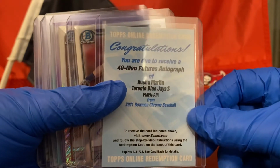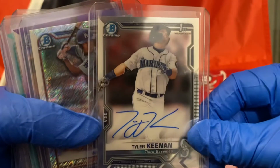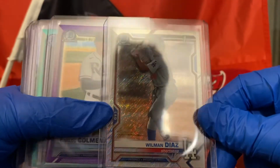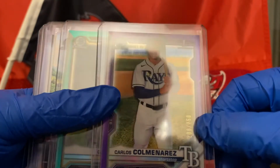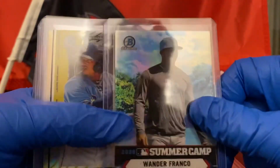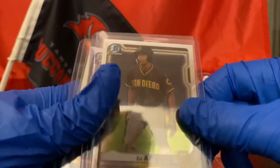Austin Martin, Blue Jays 40-man Futures autograph. Cool one there. Tyler Keenan, first Bowman auto. Wilman Diaz, first Bowman Shimmer. Carlos Colmenares out of 250, first Bowman. CJ Abrams out of 125. Nice one there. Wander Franco, Refractor, Summer Camp. Wander Franco, Bowman Ascensions. CJ Abrams and Garcia.